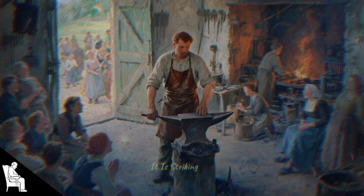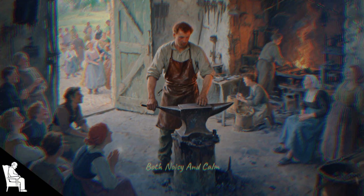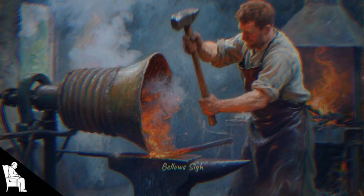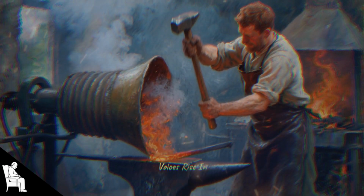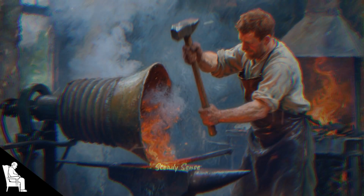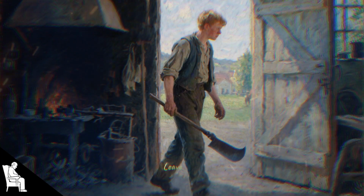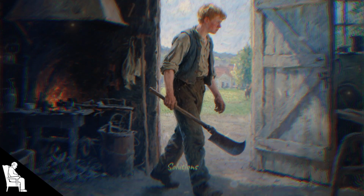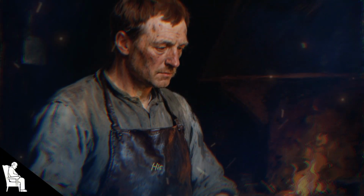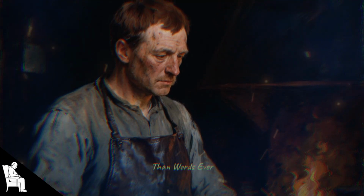It is striking how the forge becomes both noisy and calm at once. Hammers ring, bellows sigh, voices rise in chatter, but beneath it all is a steady sense of order. People come with problems, they leave with solutions. The blacksmith does not speak much, but his work answers their needs better than words ever could.